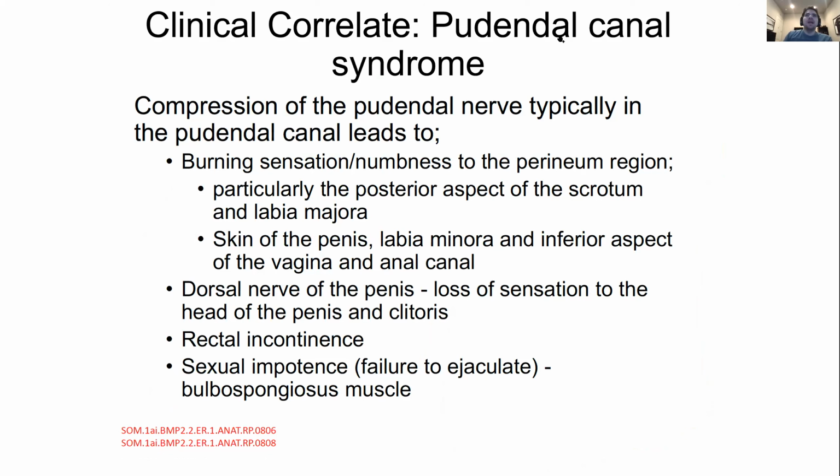Okay, I'm not sure we had a question on this, but it is clinically relevant. If you sit down on your butt too long, you kind of get numb. This can actually get a lot worse than your typical studying all day. You can lose a lot of sensation through the pudendal canal, with a lot of swelling in that area, and it could pinch the nerve and you can end up with rectal incontinence, sexual impotence. But again, this is very extreme.